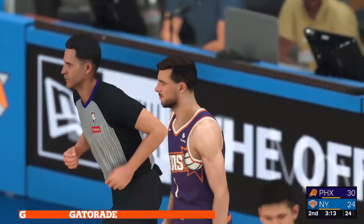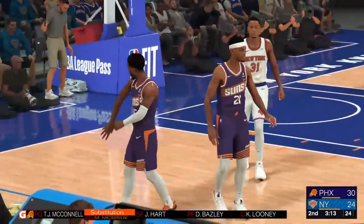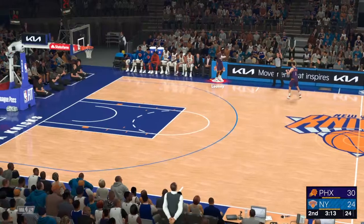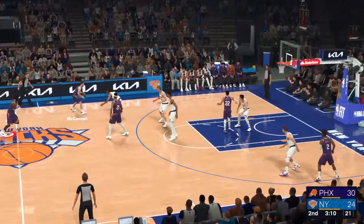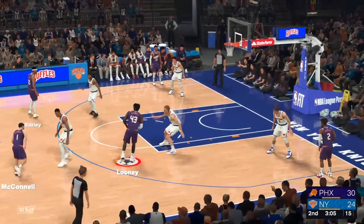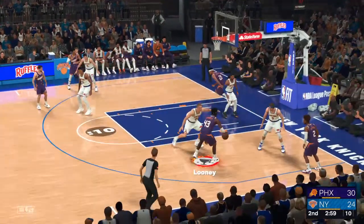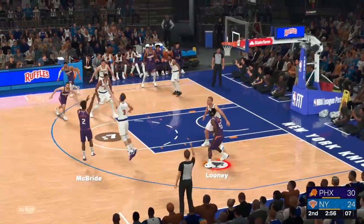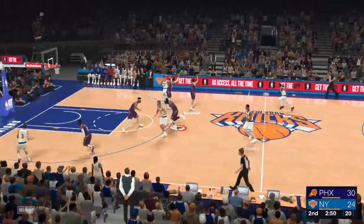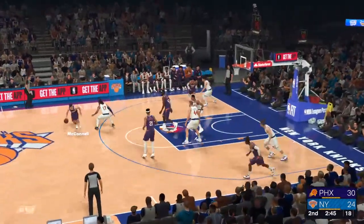And that's foul number 2. Maybe you don't sit him at this point, but you really have to be careful to not pick up another before half. Kevin Huerter, he's checked in for New York. And Phoenix also making a switch. McBride's checked in. Here's Paisley. They lead by 6, their biggest margin. Now, here's Looney. He's guarded by Plumlee. McBride's shot is off. And if they know what's good for them, that's the way they'll defend against him every time he takes the ball in the three-point lane.